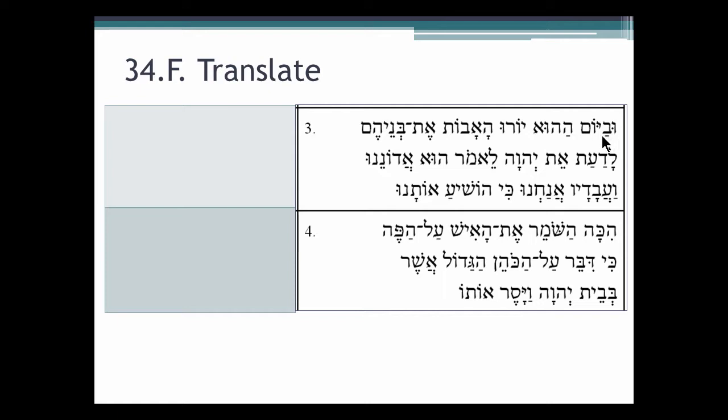And in that day, yoru ha'avot et benehem. Well, yoru, boy, what in the world is that? Well, boy, Futato is really pulling out all the stops here. He's giving you some really tough ones. You should look at yo and think what? Hifil imperfect. Well, if that's the case, if the yod here is a prefix, if it's an imperfect, then what's our lemma? We've got vav, resh, and then nothing.